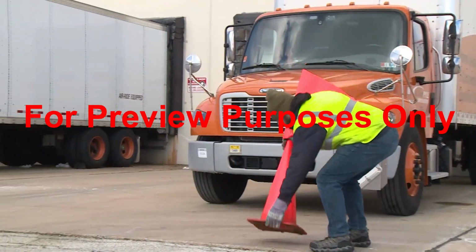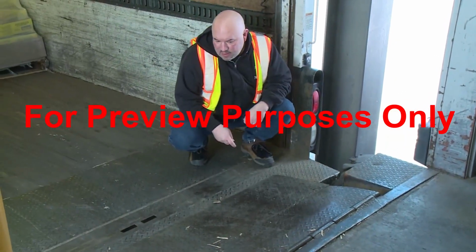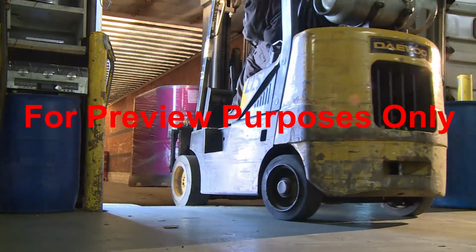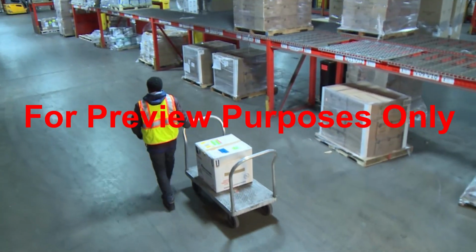Now that you understand the hazards that are associated with working on loading docks and the safe practices you can use to avoid them, you can help to make sure that you and your co-workers go home safe and injury-free at the end of every day.